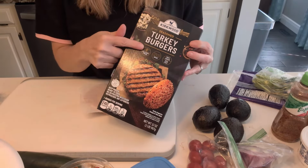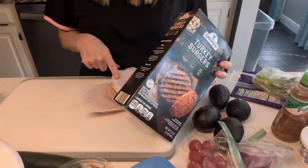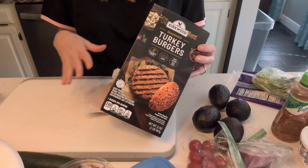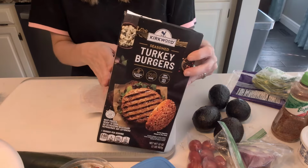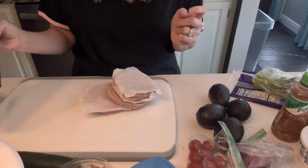And this time for the protein, I'm actually going to use turkey burgers that have been frozen, and I don't even have to defrost them. They'll just go right into my pan, completely frozen, and I'm going to heat them through. And once they are cooked, I'll crumble them up and they'll be a great layer to add to our salad.